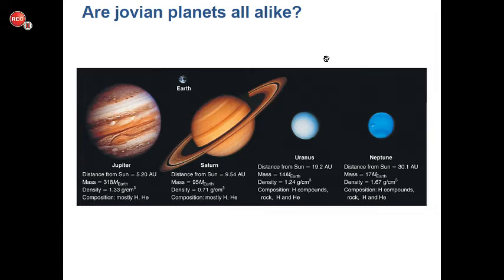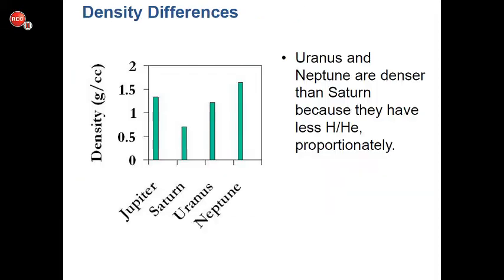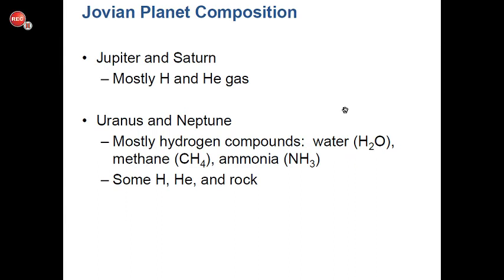The densities are fairly low. Saturn could float in water if you had enough. And what we see out of this is that everything is hydrogen and helium, but Uranus and Neptune also have ice and rock. That's what the hydrogen compounds are, is ice. So that's what we see, hydrogen compounds here: water, methane, ammonia, that sort of stuff. Compounds with hydrogen that can form ice.